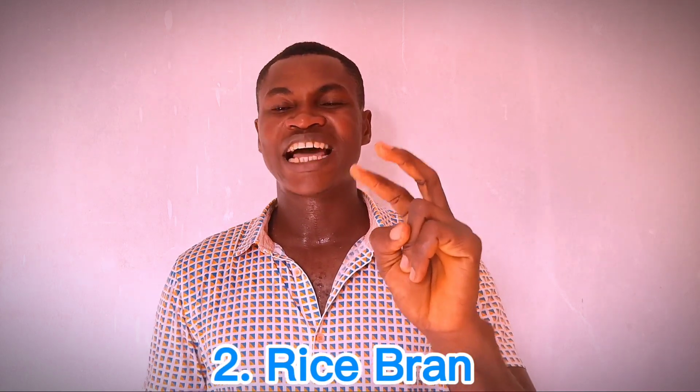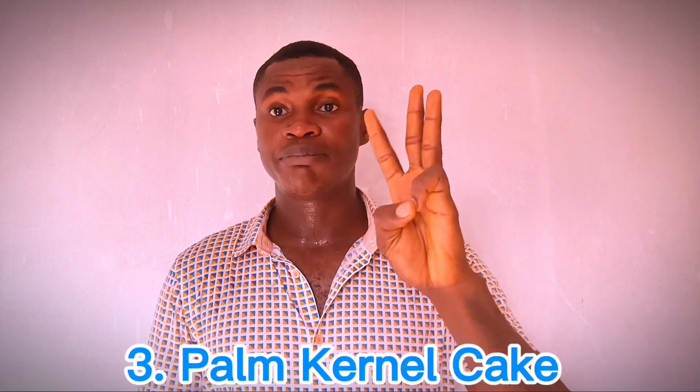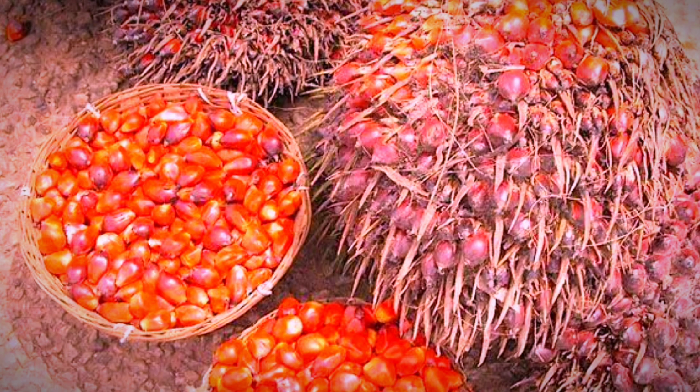Rice bran has around 11% to 20% crude fiber in them that you can mix with your food. At number 3, we have the PKC, palm kernel cake. Palm kernel cake has around 12% crude fiber to around 20% crude fiber within them. So if you are using PKC, also know that fiber is included in the mixture of the feed you are giving to your pig.